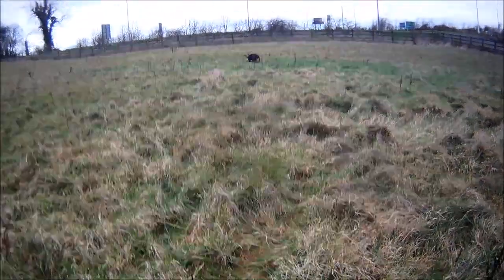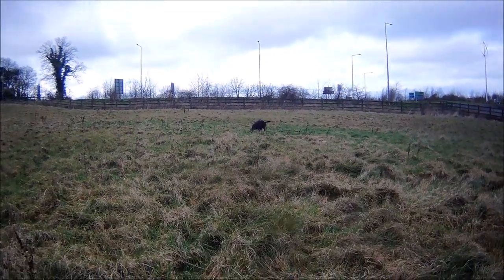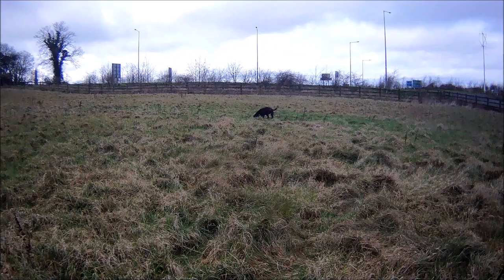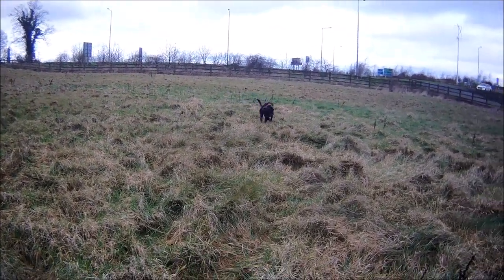So I'll give her one or two more retrieves. Now, Jess. She's finding it difficult to carry. She has to learn how to carry things, of course, to balance them in her mouth.